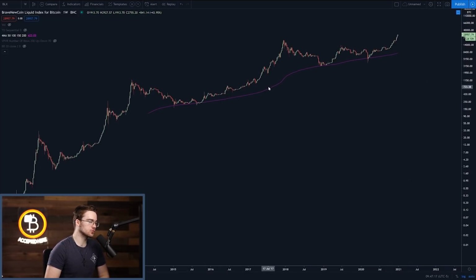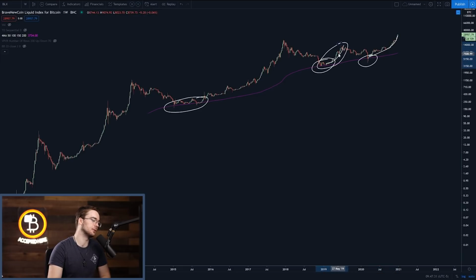We currently have the 100 weekly simple moving average up. That's about a 2-year moving average. And as you can notice here on the chart, Bitcoin will pull back to this moving average many times in its history, and every time it does, it results in a large rally. Now, we did see this happen before this little miniature bull market we saw in 2019, but we also saw it happen before the major bull market in 2017.